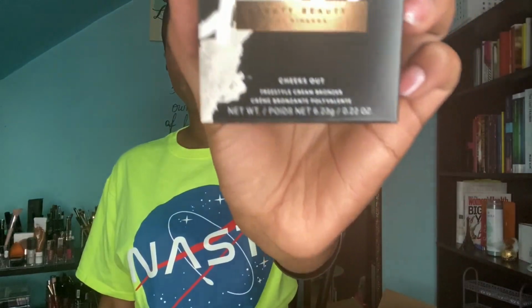Cheeks Out. Not the other ones. The ones up here. Cheeks Out bronzer. It's a fresh bronze glow, easy to blend, light as air, and sweat resistant. We need that. I got it in the color chocolate. I'm hoping that this is not too dark, you know what I mean? Because I don't want it to be a contour. I want it to be a bronzer.